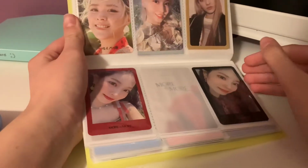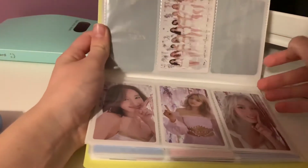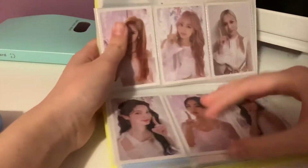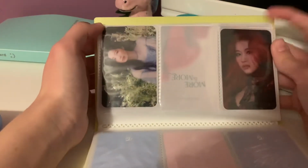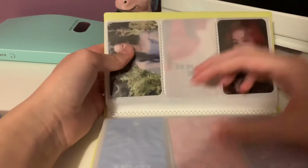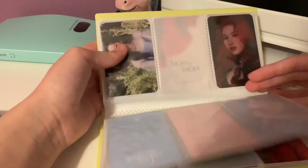This is More and More. I got so many More and More photo cards. You will not believe it. So we got all the pre-order. And then I've got what I think are unofficials. Because at the time I was like, oh my god, photo cards. They gave me spares. These are probably unofficial because it's not mentioned that they come with it.